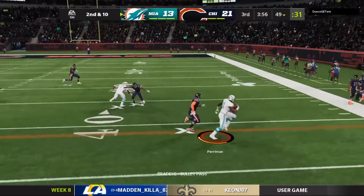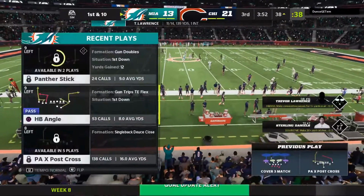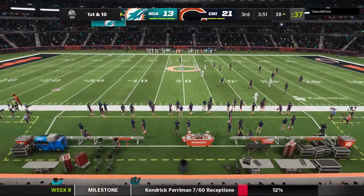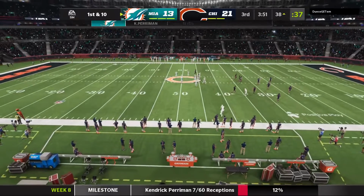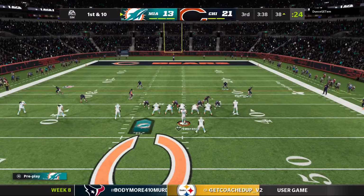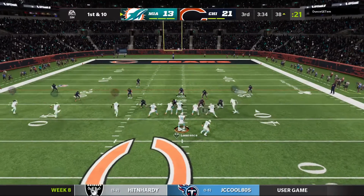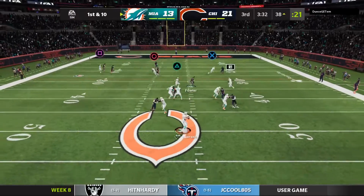Lawrence looking for Perriman there. He's got him. And they'll get him down as he's inside the 40. And what a nice example there of a tight end doing exactly what he needs to do. How about how he worked his way to the outside, made sure he secured the catch, and then anything after that, we count that as a bonus. And indeed, he gets enough for the first down.